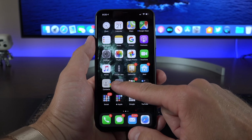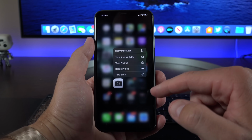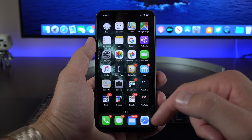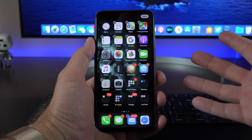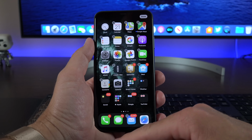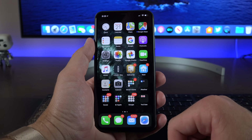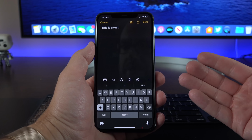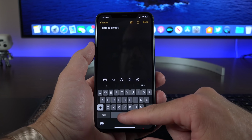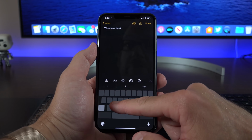Haptic touch also works with quick actions, so you can long press apps to get to these quick actions, but this is also how you rearrange apps. So they don't start wiggling automatically. You have to activate rearrange apps in order to start that mode. And if you want to exit the mode, just swipe to dismiss. In terms of haptic touch with the keyboard, you no longer 3D press anywhere on the keyboard to activate the cursor. You long press on the spacebar to achieve the same thing.